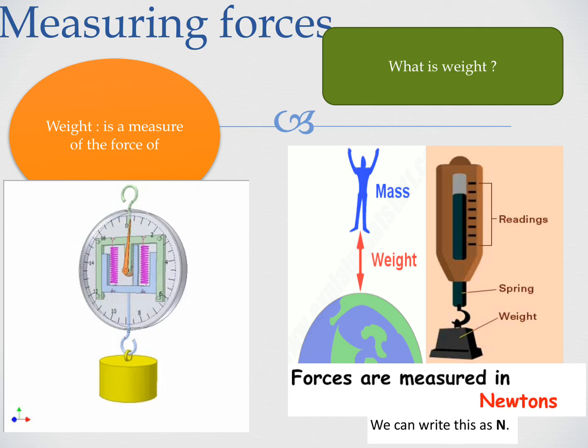Measuring force. First, how do we measure force? And which kind of tools do we use to measure force? We can use a spring scale to observe the effect of force on an object, any kind of object. The picture in front of you shows a spring scale. The number on this spring scale shows you the size of force in the unit of newton.